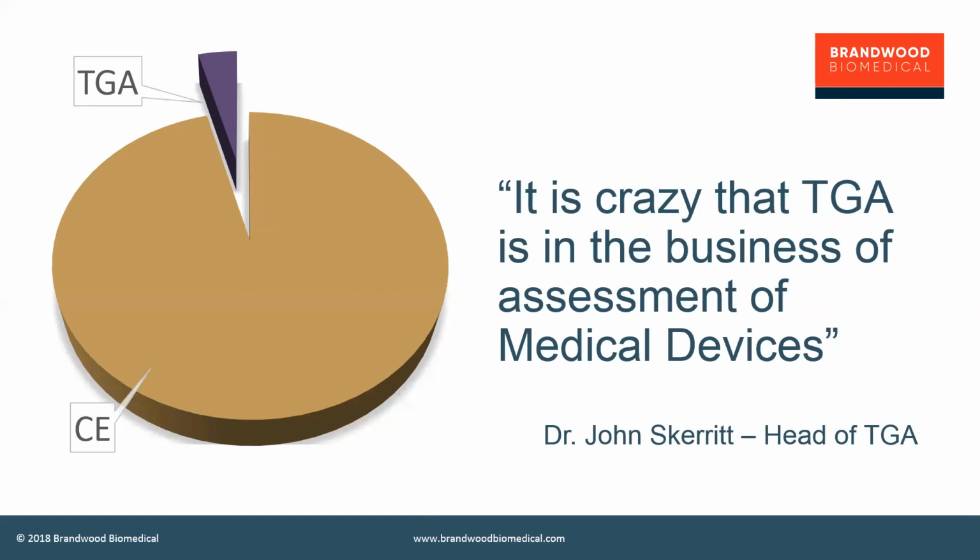There's something like 1 million different devices on the register, some tens of thousands of entries, covering about 1 million different product lines because they are grouped. There's no way that the 100 or so people in the devices program in TGA can assess all of those directly. And so TGA focuses on that very small slice, less than 5% of very high-risk devices, and at the moment relies on CE mark for all of the other assessments.